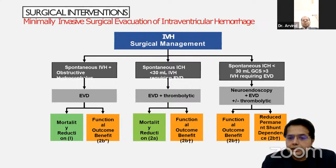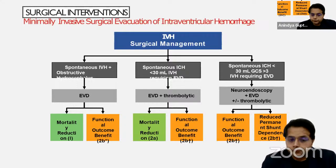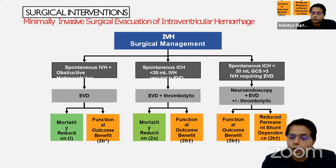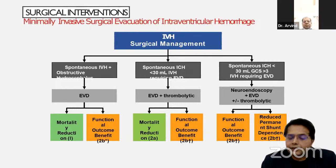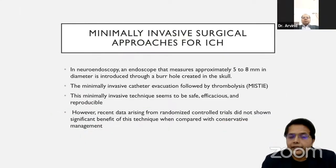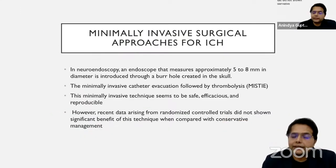Sometimes endoscopy and EVD with thrombolysis has also been tried, but still functional outcome benefit is not clear. And if the patient will further depend on a shunt, that also cannot be avoided. It means placement of EVD does not guarantee the patient will not need a shunt in the future.